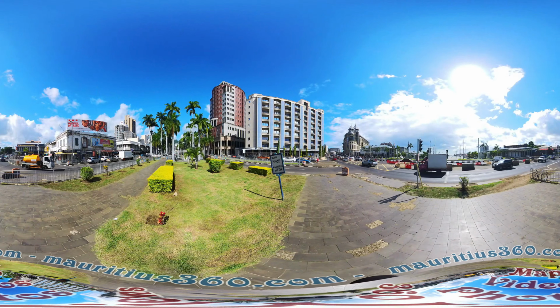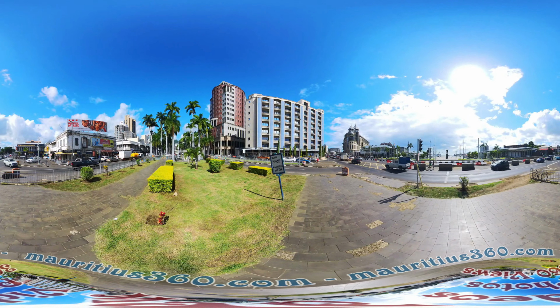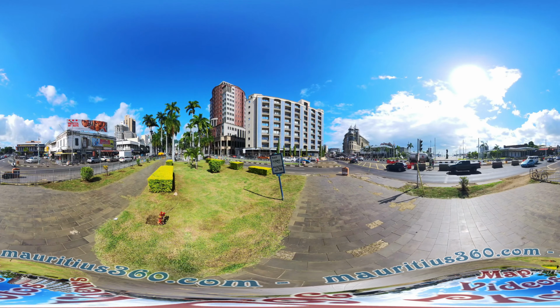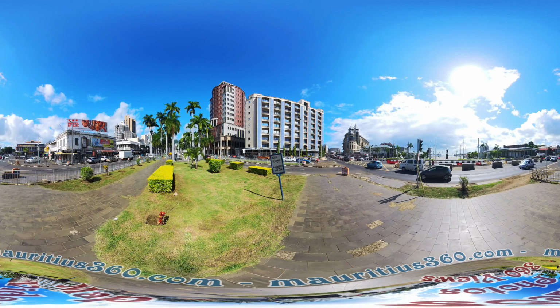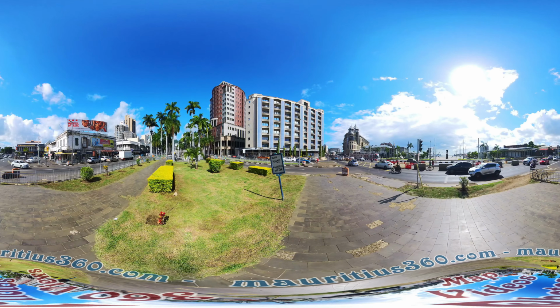Port Louis, the capital of Mauritius, is also the largest port of the Indian Ocean. Inside Port Louis, busy streets crisscross the city that has been growing constantly since the year 1732, when it was chosen to become the main port of Île-de-France.